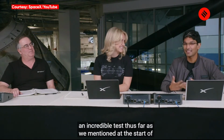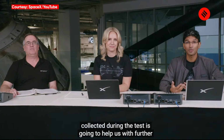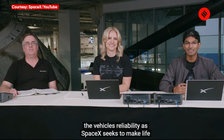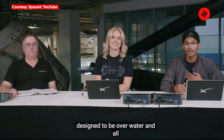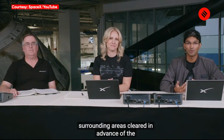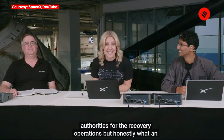Now, as we mentioned at the start of today's program, any and all the data that we collected during the test is going to help us with further development of Starship, and it's going to improve the vehicle's reliability as SpaceX seeks to make life multiplanetary. It's really worth noting that the flight path was designed to be over water and all the airspace and sea space along that flight path and those surrounding areas were cleared in advance of the test. And of course, we're going to be coordinating with local authorities for the recovery operations. But honestly, what an exciting morning.